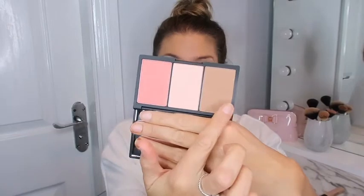Then I'm going to go in and bronze up, make me look a little bit alive because we're looking a little bit flat right now. So I'm going to go in with the Sleek Makeup Palette. You actually get 3 in 1 for this one: a bronzer, highlighter and a blush. Now the blush is really nice and the bronzer is really good. Don't overly rate the highlighter, just because I find it a little bit chalky looking on the skin, so it's not for me, that one. But you've got 2 products that are really good.